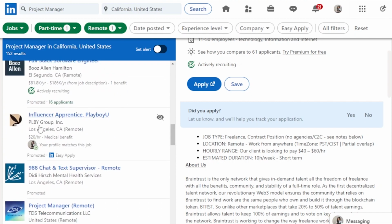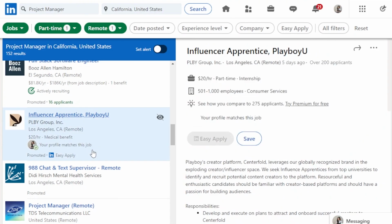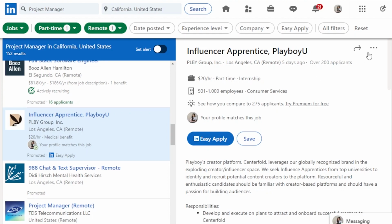You can see sometimes on LinkedIn, you will get a job. At the bottom, you will find the option, your profile matches this job. This means that this is actually a pretty good job for me according to my profile. So that is why building a profile is really important. So you can see right here, this is paying $20 per hour, part-time internship. This is actually a pretty impressive job, what I was looking for. And I can now apply for it.